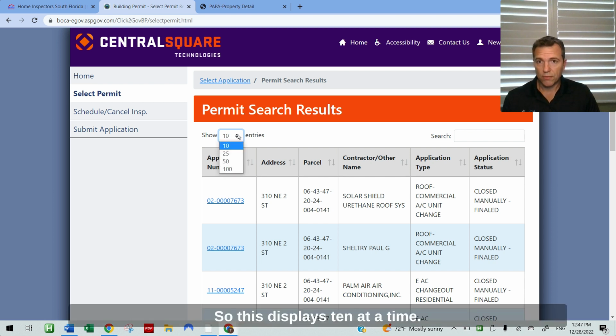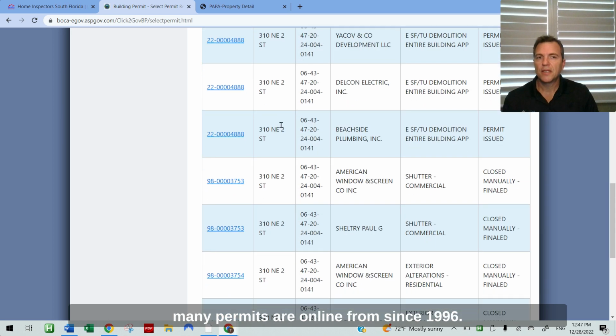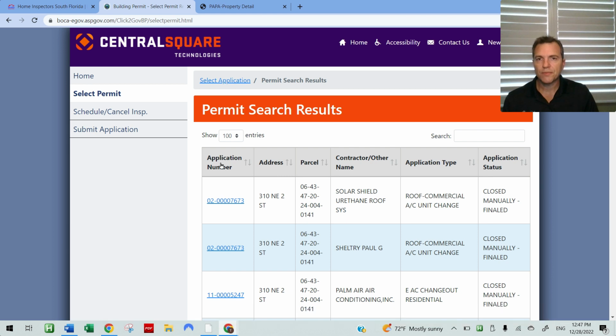So this displays 10 at a time. You can always change that to 25, 50, or 100. You can go ahead and just put 100 right away because we don't know yet how many permits are online from since 1996. You scroll all the way down to the bottom and you'll see showing 1 to 18 of 18 entries. So this website's only displaying 18 entries from 1996.